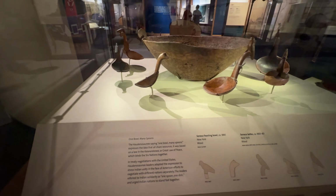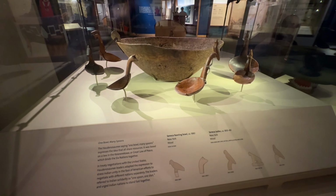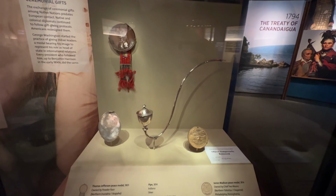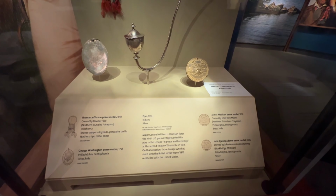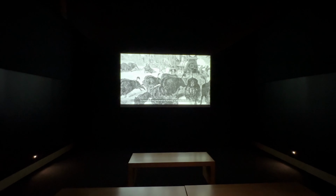The exhibit includes original artifacts like these ceremonial Seneca feasting bowls and ceremonial gifts exchanged to commemorate agreements between nations. Throughout the museum, you'll find several short documentaries on display, an opportunity for Native voices to tell their story, plus it's a nice chance to sit and rest your feet in a cool room.